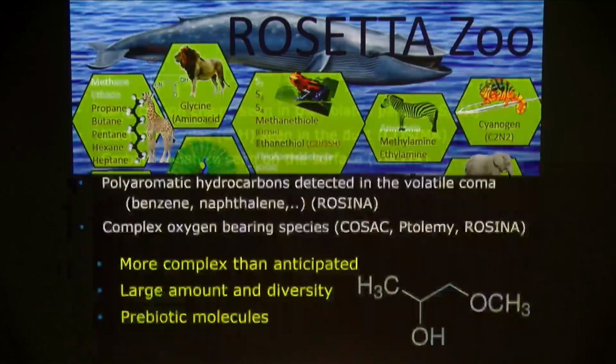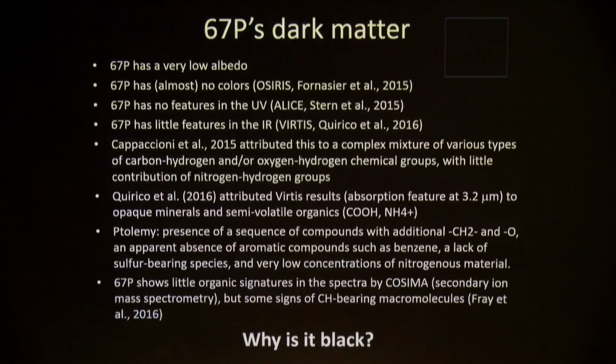We are not at the end here. So, hydrocarbons, I talked about. As you know, the comet is very black. So if this is black, this is the comet. So it has very low albedo, no colors, nothing in the UV, little features in the infrared, as I showed.